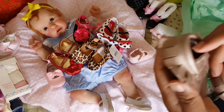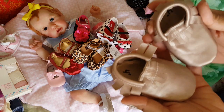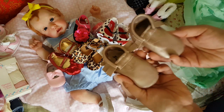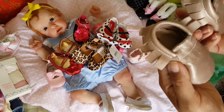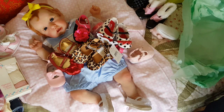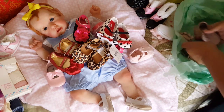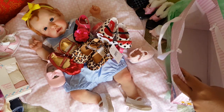Moccasins. Oh my gosh, these will even fit Zoe. Okay, Zoe might have to wear these first, Shelley. Sorry, I know you meant these for Shelby, but they're going to have to share these. Oh my gosh, these are too cute. Oh, and they smell so good, because they're real leather. I can smell it. Oh my gosh, Shelley. I'm going to put all these in the shoe bag. Hold on, let me pause.